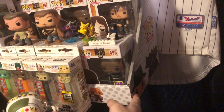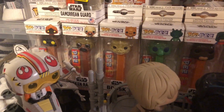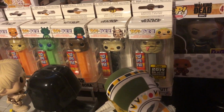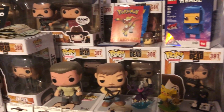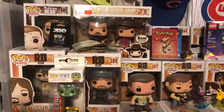I do have one of these Funko display cases. I've got pretty much all my Star Wars Pop Pez right here. I tend to try to get them on clearance or a little bit of a sale, and I'm pretty close to having all of them. Of course, there are some new ones that haven't gone on any sort of sale that I haven't picked up. But I got all these for less than about $4 a piece, so not too bad there. Then I have my Walking Dead Pops, not all of them, but a decent little amount of them, a couple out-of-box ones.